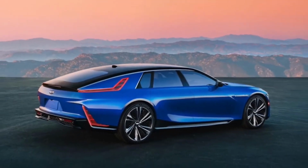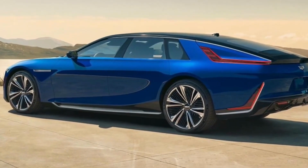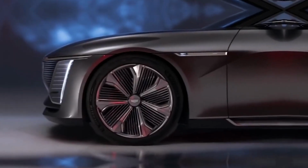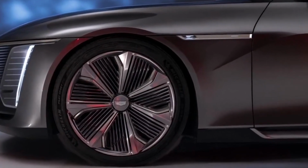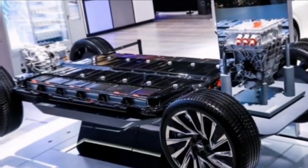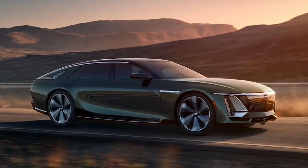It also marks the first appearance of Cadillac's active anti-roll bars. Both the front and rear suspensions are independent 5-link designs. Large 23-inch wheels shod in Michelin Pilot Sport EV summer tires designed specifically for the Celestiq. They even have a distinctive sidewall graphic, and act as a bridge between the Caddy's chassis and the road below.